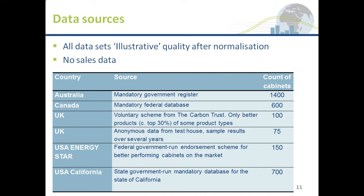The next grading would be indicative, and this would be where the data set is representative of the majority of the market, but possibly not all. Or indicative can mean that there are some assumptions involved in the analysis of the data which bring an element of uncertainty into the results. But we would believe that indicative is quite reasonable from which to draw some conclusions.